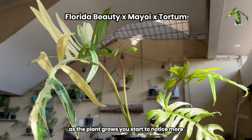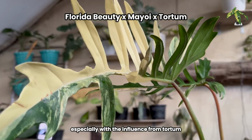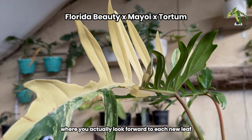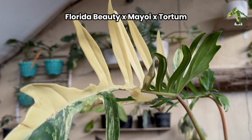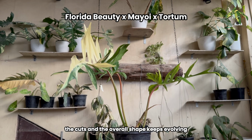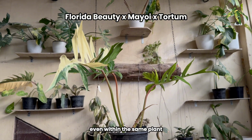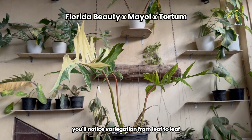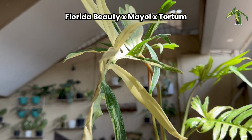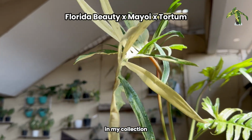As the plant grows, you start to notice more definition in the leaf structure, especially with the influence from Tortum. It's one of those plants where you actually look forward to each new leaf just to see how it turns out. The spacing, the cuts, and the overall shape keep evolving, which makes it engaging to watch over time. Even within the same plant, you'll notice variation from leaf to leaf, and that's part of what makes this hybrid interesting. This is definitely one of the more visually dynamic plants in my collection.